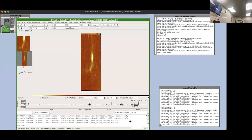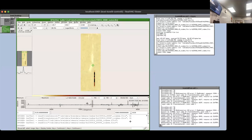Nice. There you go. Ice cube. Ice cube. That two just goes all over the place. Cool. It's a lot of fun. There you go.